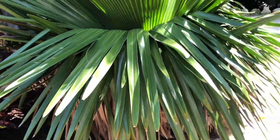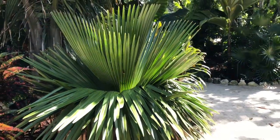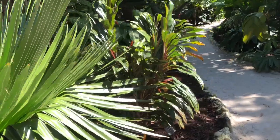They grow in spirals. I've only ever seen these on TV and in a couple of videos, but they grow like a spiral staircase. You see that? A palm that grows upright like that. I think it's so beautiful.